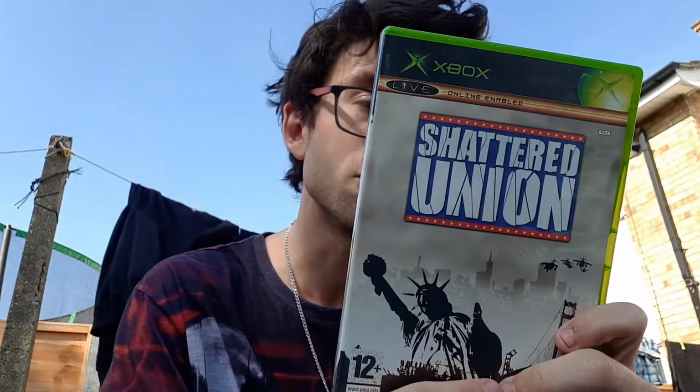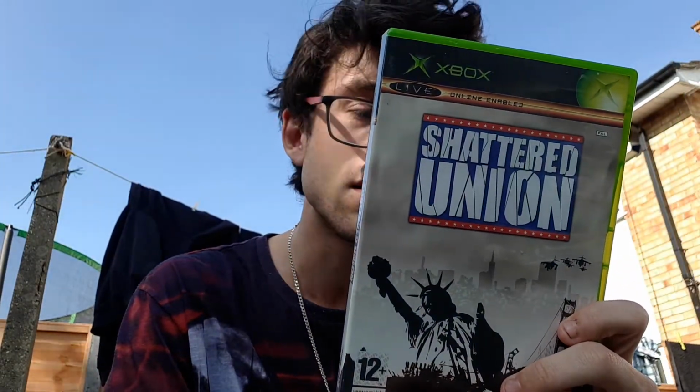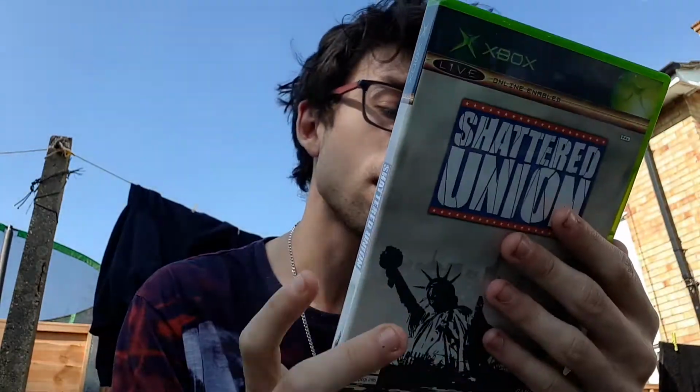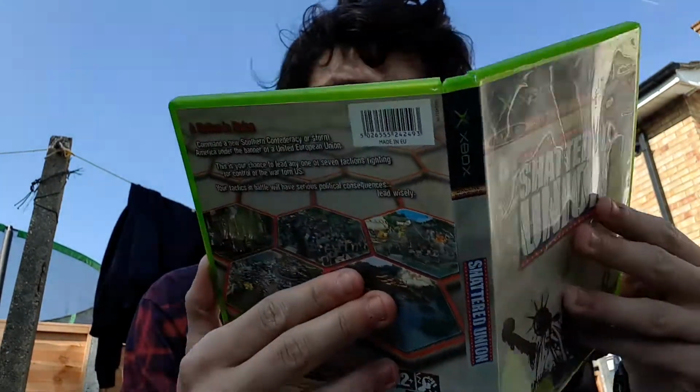So for the original Xbox, I picked up Shattered Union. It looks like a real-time strategy tactical game. It looks alright. It's not backwards compatible yet, unfortunately, but it's still a game that I didn't own, couldn't really complain about it. Like I said, it all works out to 50p a game, pretty much.